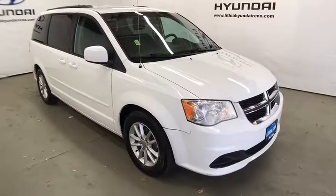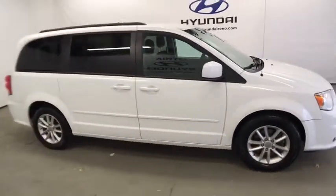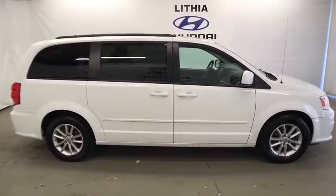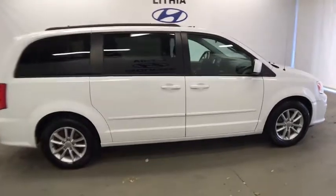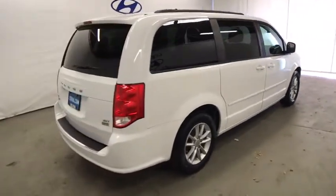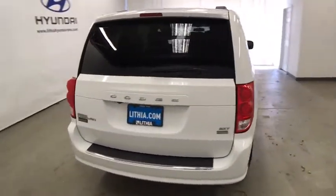The 2014 Dodge Grand Caravan. The Dodge Grand Caravan received the government's highest front and side crash rating of 5 stars. Its vast interior is widely praised, with an innovative seating arrangement, versatile cargo storage, and enough entertainment features to keep the kids entertained on road trips.